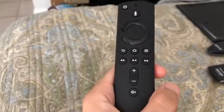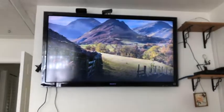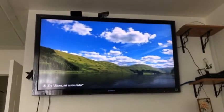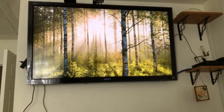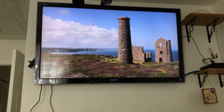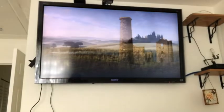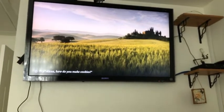Here's the remote. This is the main remote that you can navigate your thing. Here's your screensaver. It gives you views of other things. Yeah, it's got some breathtaking views, sceneries, and a whole bunch of stuff you can use. These are like screensavers. Yeah, it's got some nice breathtaking views of other countries and landscapes and cities and meadows and mountains and plains.